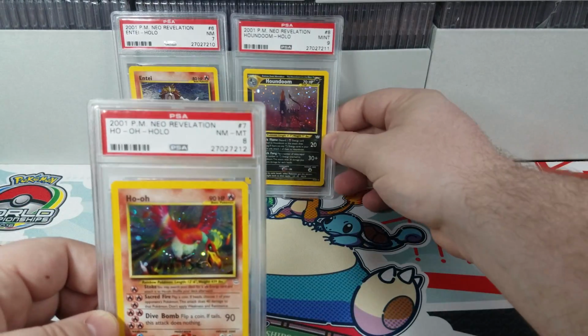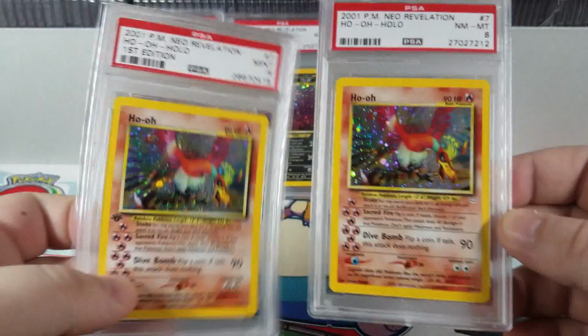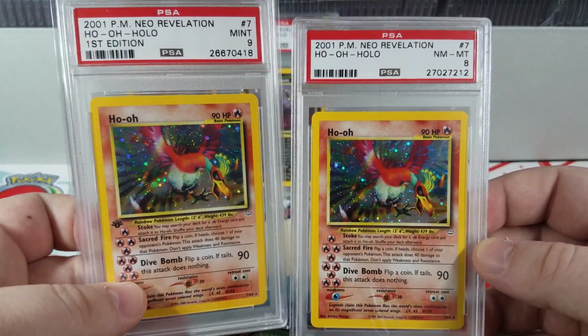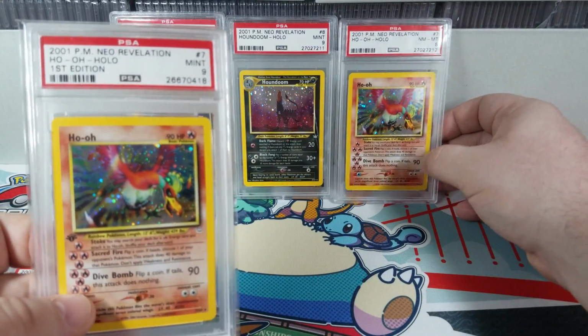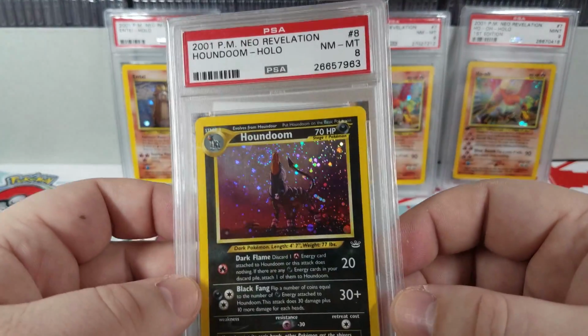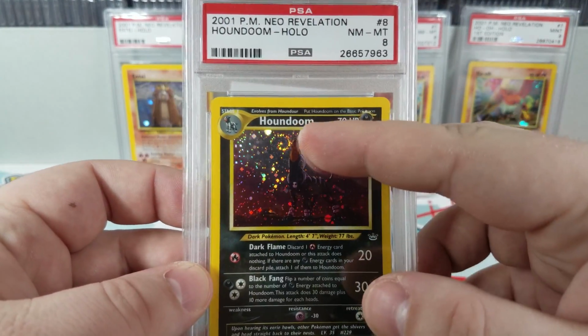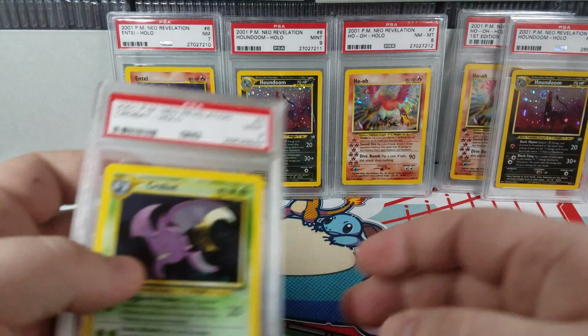But so cool. In addition to these returns, I thought I'd show you some other cards I've had for a little while. First edition PSA 9, which is pretty sick. Figured we'd throw that up in the background right there. Then here's another Houndoom, again, PSA 8. Look at that swirl right there. Just sick. Again, not from the returns, but just some other cards I had.